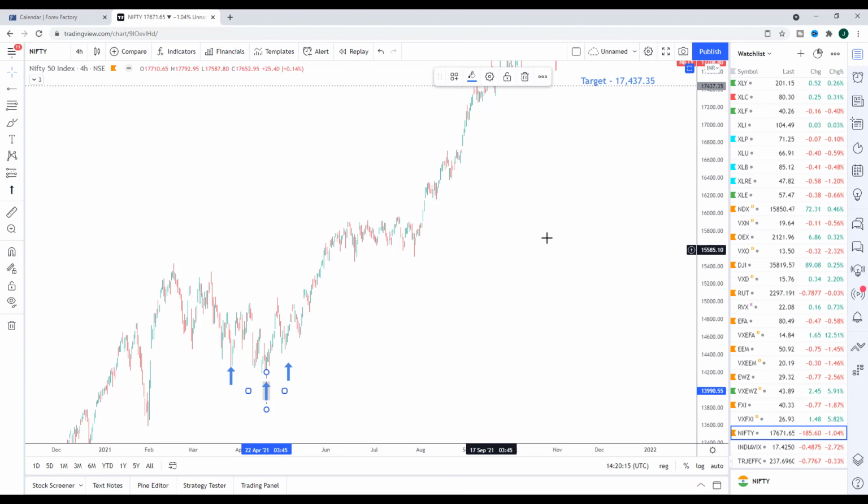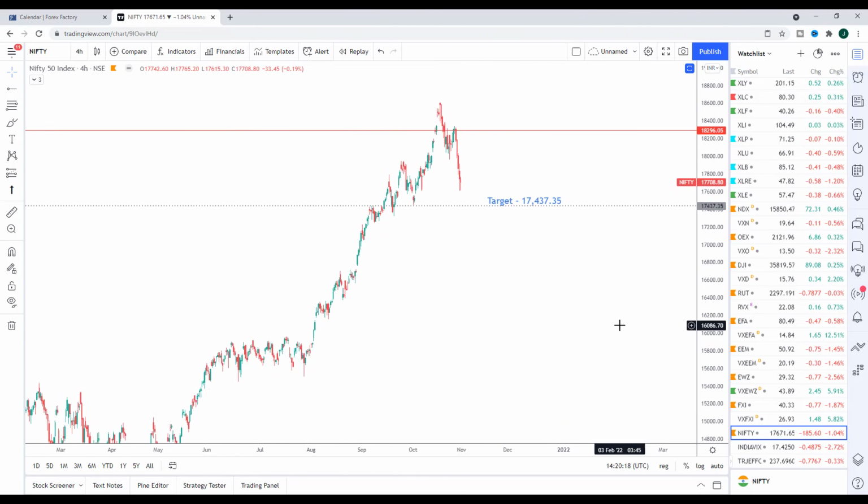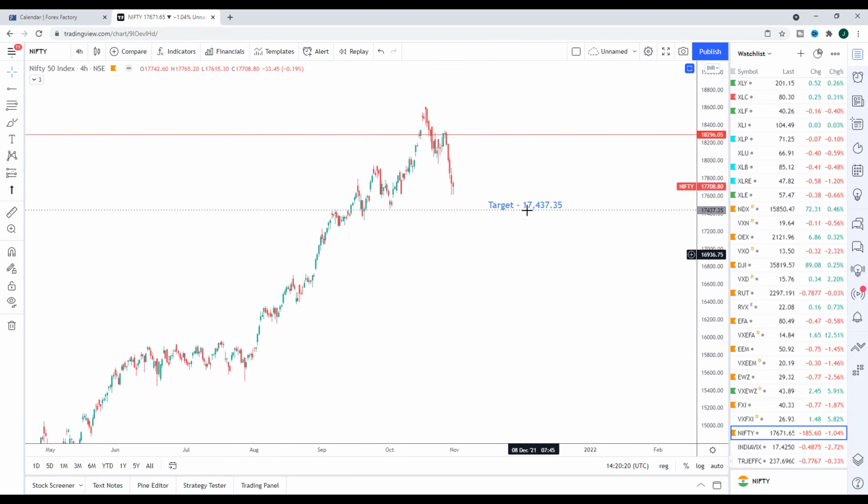And this has been a fantastic performing market, and for the first time in a long time, I have turned bearish on the Nifty. Does not mean that I think it's a great idea to go out and short the Nifty, but what it does mean is it could be a good idea to start to get some protection into any portfolio in case you get continued downside in the Nifty.